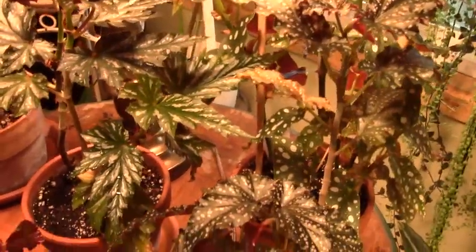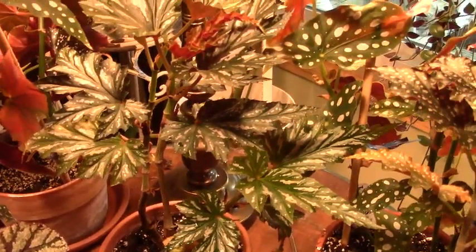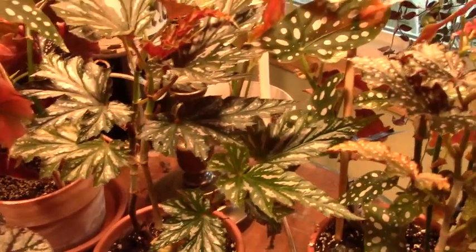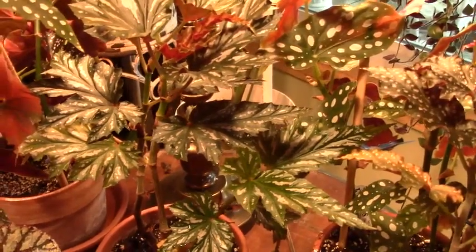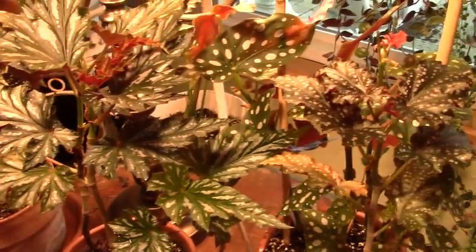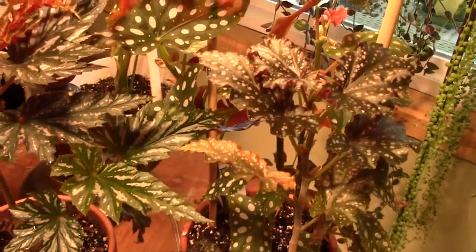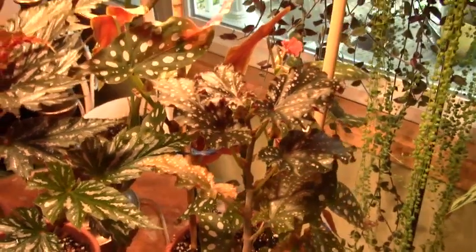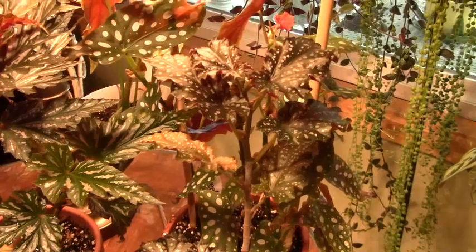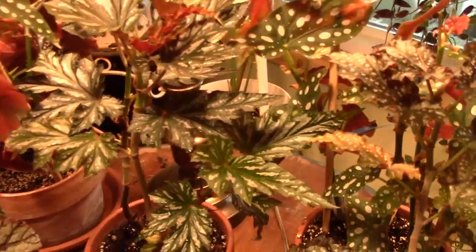I don't know the names of all my begonias, and to be honest with you, that's not important to me, because a lot of times it depends on what grower you buy it from. I've had two begonias that are identical to each other, and if you look up the botanical name, it's the same, but the common name is different. That depends on how much hybridizing or cross-breeding they've been doing, and that's not the right term, but that's what comes to mind. So I don't worry too much about that, and those of you that know me know that already. So let's just get down to the beauty of this plant, shall we?